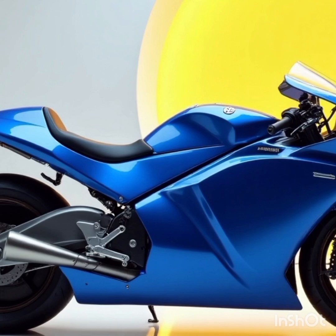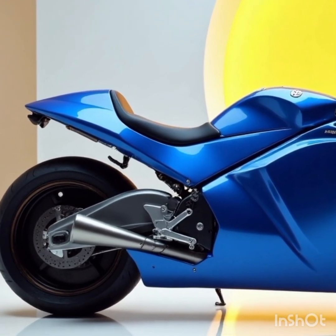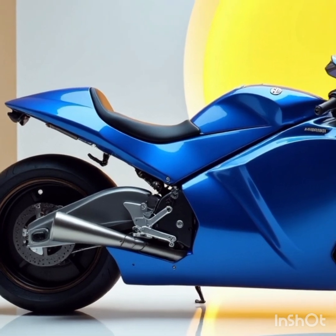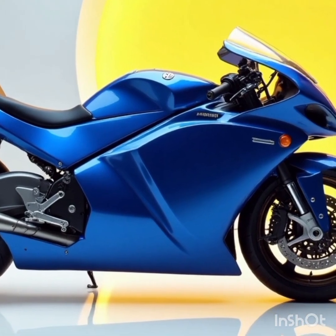The bike rides on a well-tuned suspension setup that manages to absorb potholes and rough roads without unsettling the rider. The front and rear disc brakes, along with single-channel ABS, ensure safety without compromising on that raw, mechanical feedback that purists crave.